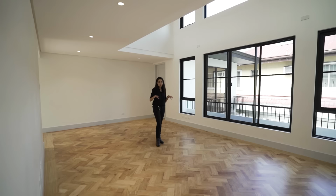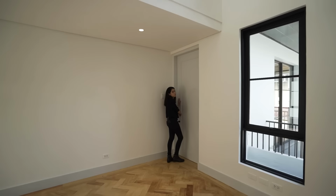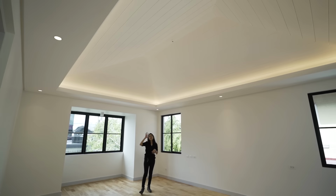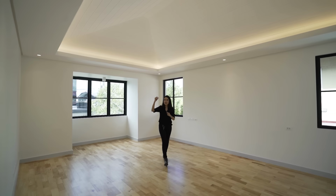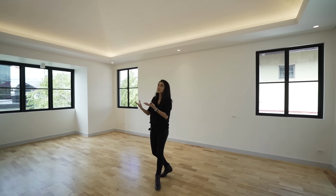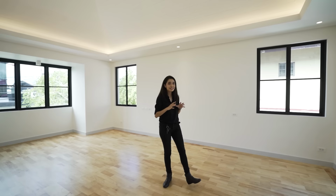Okay, so across the floor, we have the master bedroom, aka bedroom number one. We have a lot of space for your master bedroom, and also a high ceiling. We have this hip roof over here. It's very subtle. It has the shape, the cove lighting, the downlights, the patterns. Despite that, parang dami ko sinabi, di ba? To the eyes, it's very clean, very simple. When in fact, it's not a flat roof, but it feels so light and simple.